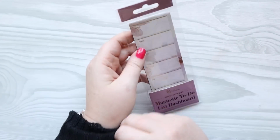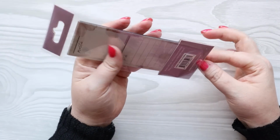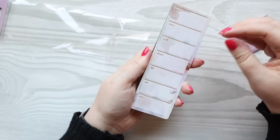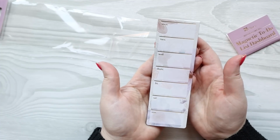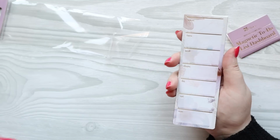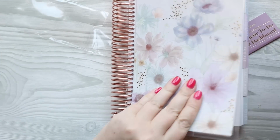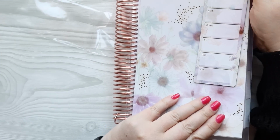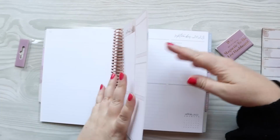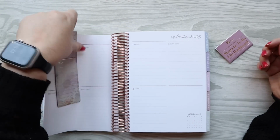This is a new thing that came out last year. These magnetic to-do list dashboards. They are like a bookmark for your planner. So they, you know, stick on the page. Very heavy. So these will drag down your page quite a bit. You could put it on your cover maybe. I wonder if it would actually hold to a cover. Let's test out. It might not. Oh yeah. So you could put this on your cover and then it wouldn't drag it down. If you were to put it on a page, it's very heavy. It would fold your page in half.